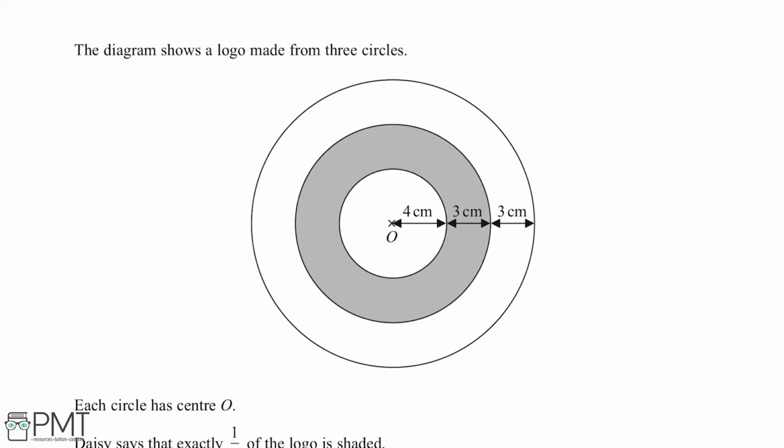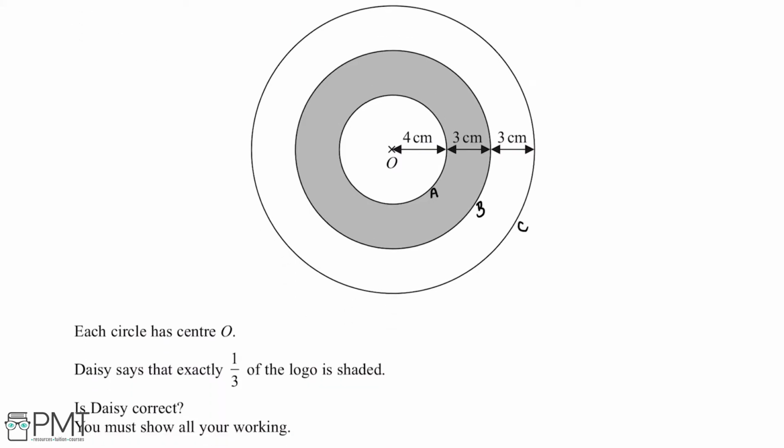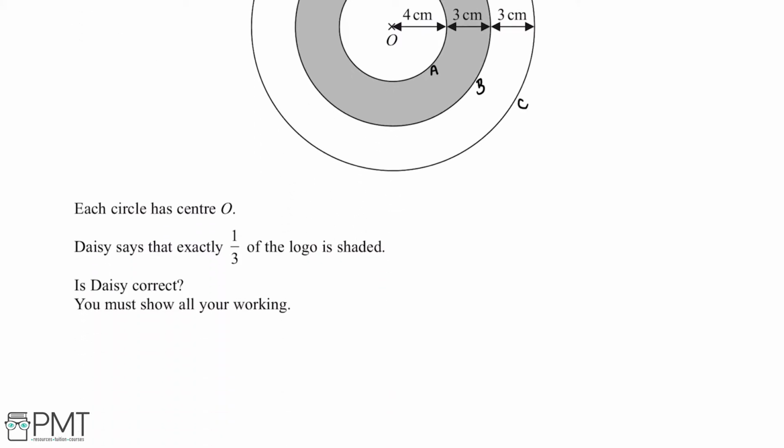So we've been given a diagram for this question, and we need to work out what the area of this shaded area here is. So we can start off by just labelling these circles A, B and C. Now the area of a circle can be worked out by pi r squared, where r is the radius. So if we start off by working out the area of each of these 3 circles, we can start off with circle A.